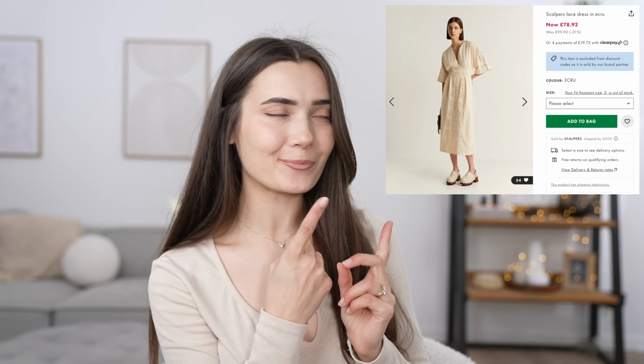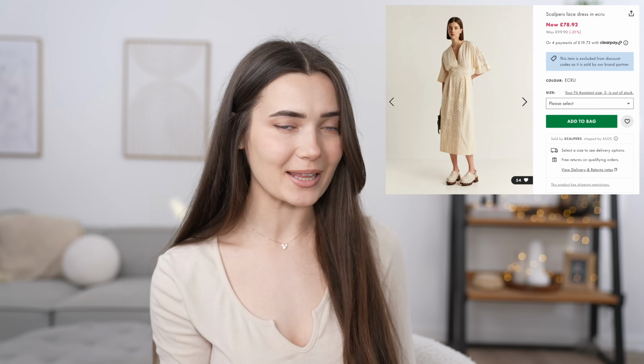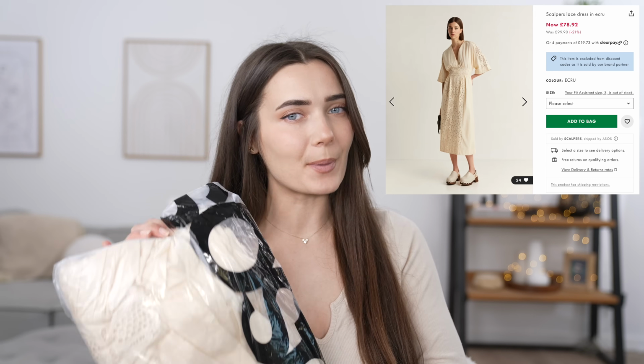Alright, so first things first, we have this dress right here that I've been really eyeing up for a couple of months now, and I finally decided to purchase it to try it out. As you can see, the design of it is really interesting, and because I'm heading off to Japan, I've been trying to find really nice put together looking dresses that are still kind of modest, just because I am planning on visiting a lot of temples whilst I'm out there. So this one I felt like was really appropriate.